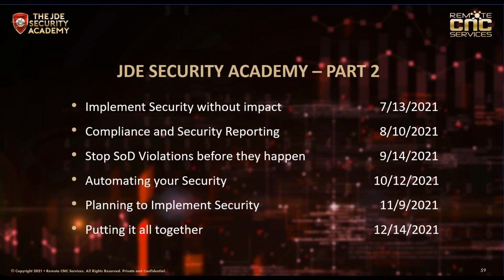And then planning to implement your security. You've got all of this great information. Now you've got to put the plan together. And the last one is taking all of this and asking, how do you get buy-in? Where's the ROI? You're not going to get a project, especially around security, unless there's a benefit for the business. So we walk through how you can put that together and how you can show what the ROI is to help get funding and approval to be able to do a security and compliance project in your company.